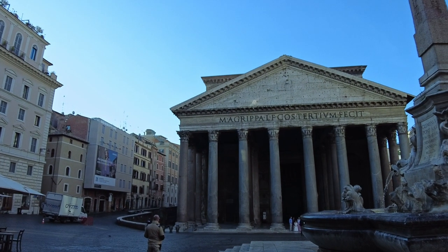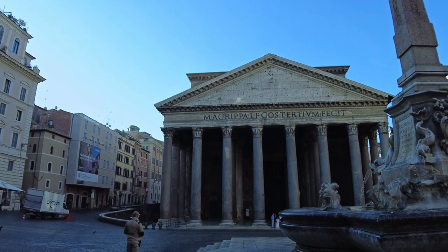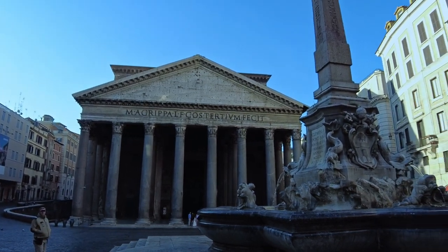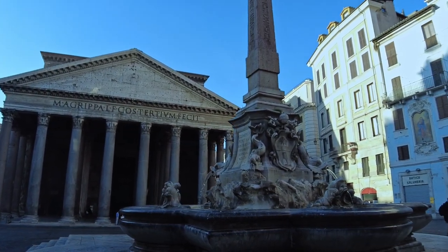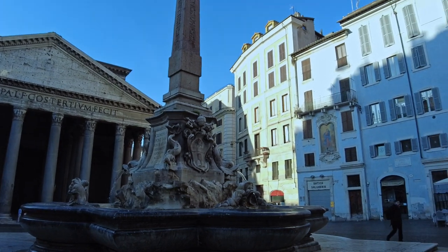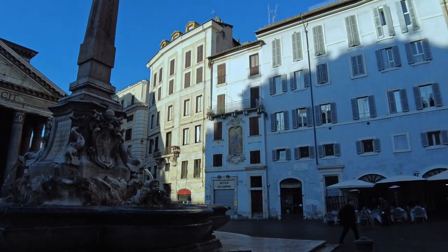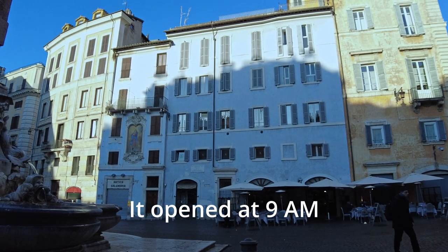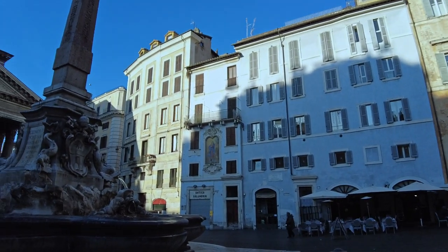But we moved from Trevi Fountain to the Pantheon. Let me turn the camera around here so you can see where I'm at. This is about 7:30 in the morning, I think, and as you can see, there's nobody here, so it's a great time to come out and get some pictures. Now, it doesn't open until 8:30, so I'm going to walk around and find a place to sit and have some coffee.